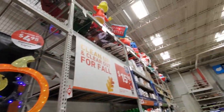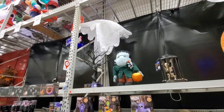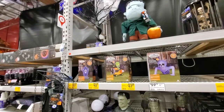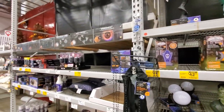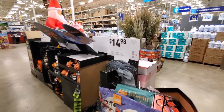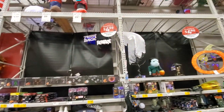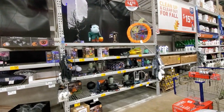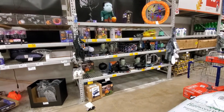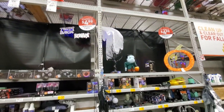So everything else is Christmas. They are well stocked for Christmas, but we're not here for Christmas time. We will return for that and we'll come at the appropriate time. But yeah, not a whole lot left here at Lowe's, but enough to make a video of. You know, they don't have any animatronics really. But we'll come back next year. And we'll come much earlier and see what they have when they're fully displayed and set up. But let's head back outside and I'll give you my thoughts on everything that we see here today.